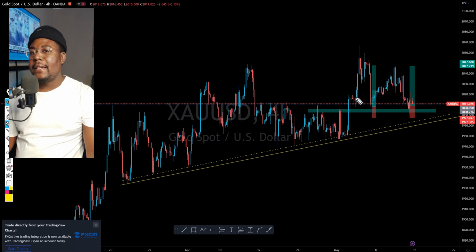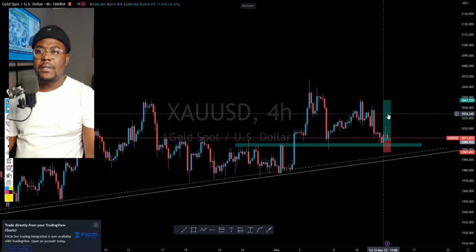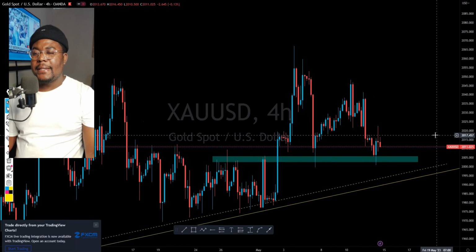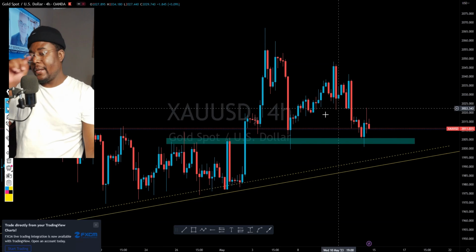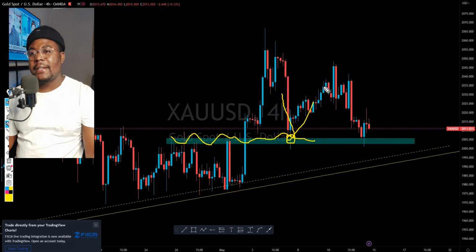So let me just take these things out. We are actually on gold. I have some trades on gold. So yeah, this is the structure that I'm talking about. We have something like this. You can see where the market was respecting this area. And again, the market pushed up aggressively, but still respected this area. Came back again, respected this area, and pushed up. Then again, the market is back.